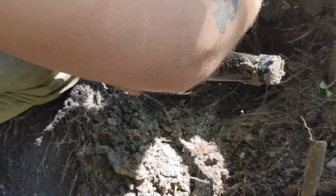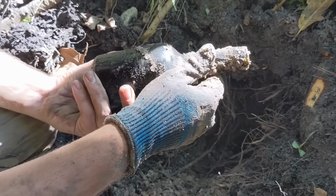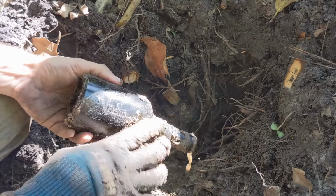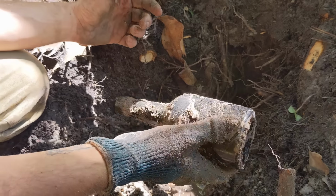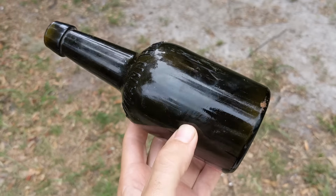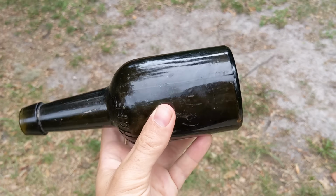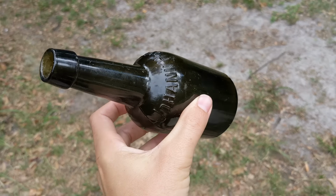Oh, it's got embossing on it. Oh, cool. Is it green? Johann Hoff. Oh, cool. That's so cool. Pretty. I've never heard of that. Johann Hoff. Yeah, it's like a green. Oh, God, that's old. Was that like a whiskey? Probably a whiskey bottle.